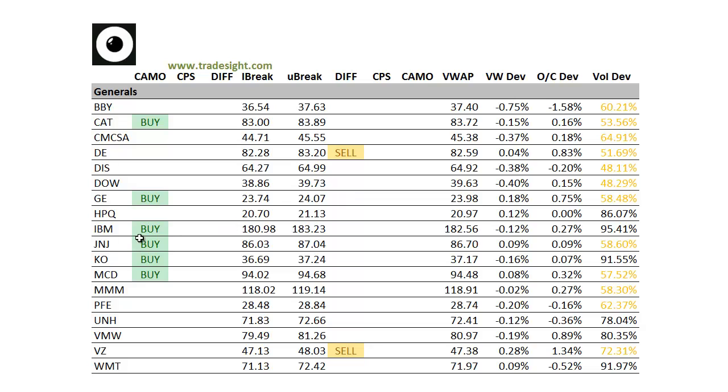Moving on to the generals, again, starting to see the camouflage buy signals creep in here. Nothing's got a volume bump. There aren't any real open close or VWAP deviations, so today's trading is all kind of fairly benign. One thing here, the one that's moving the most so far today is Best Buy, 1.5% below the day's open. That one does not have a signal.